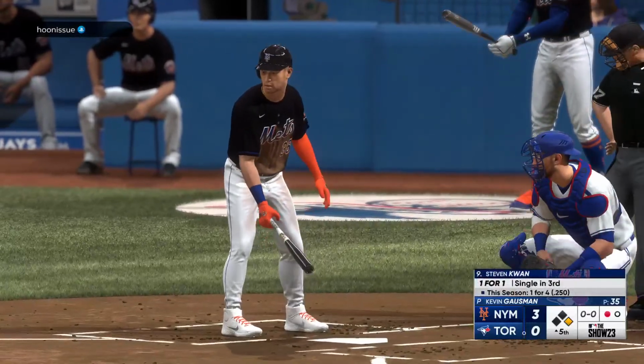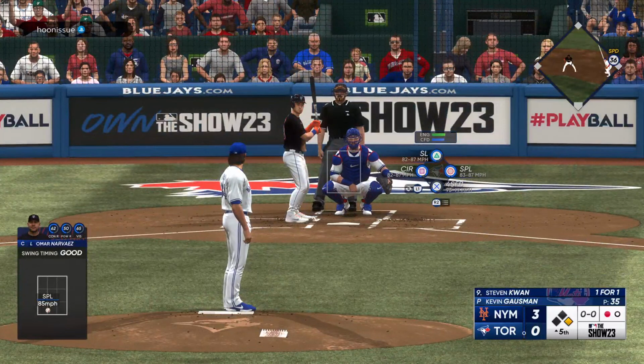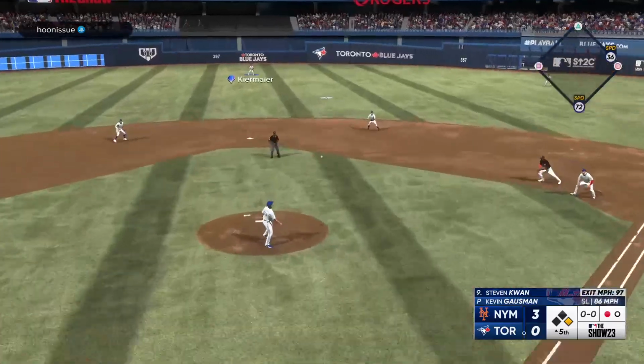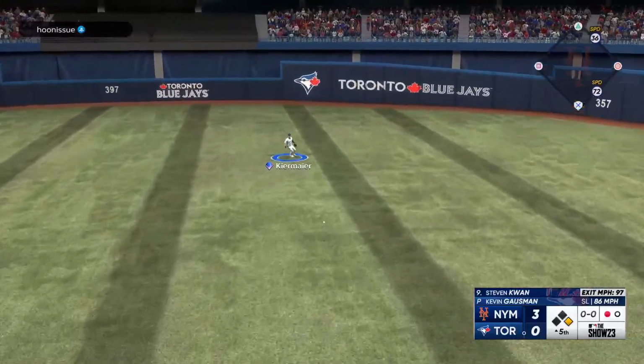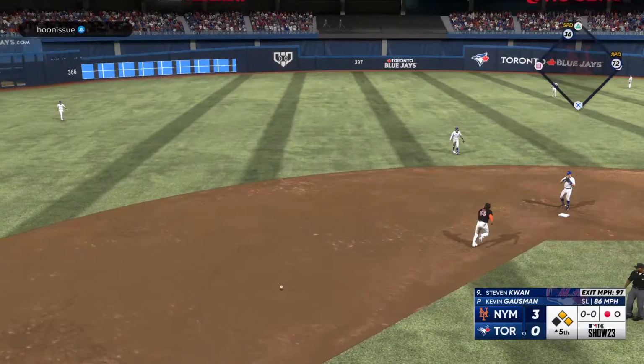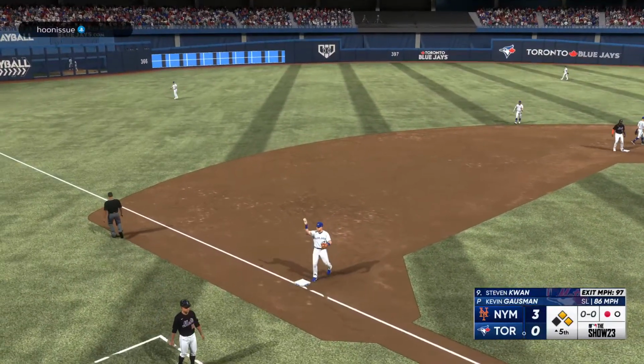And here is Stephen Kwan. Outfield playing pretty shallow. Into center and a base hit. Lead runner touches second, headed for third. They get it in quickly. So first and second, now one out.